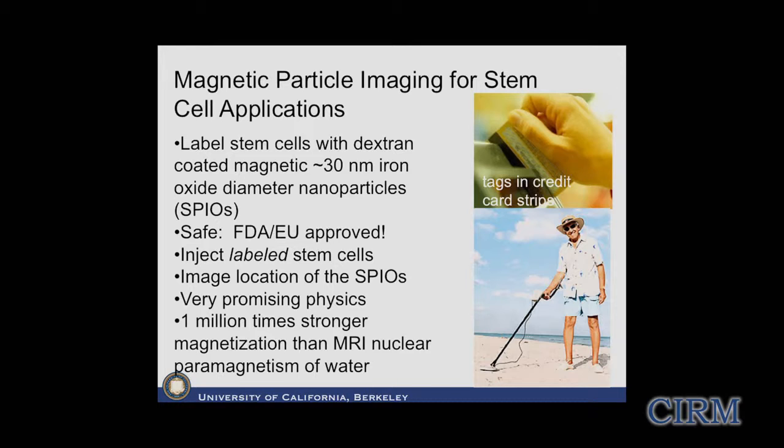Okay, once we've labeled those stem cells with these particles, we can then inject them. The particles don't affect the stem cells in any way in vivo, and then we can just track those labels. The physics of this method is much more promising than when we do it with MRI, because we actually get a million-fold stronger magnetization in these particles than what we do in MRI. And I should point out, what we're doing is almost akin to these beach devices that we use for looking for metal in the beach.